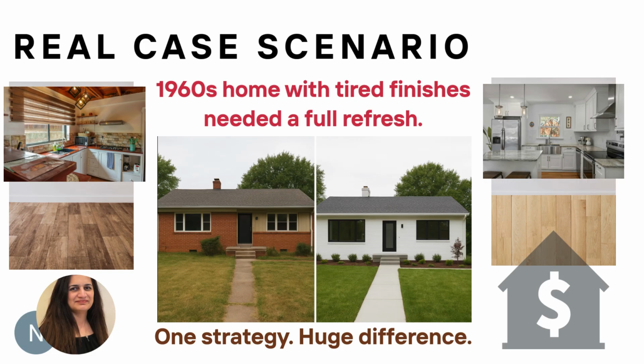A dated 1960s home needed a full refresh. Using a pre-list renovation with no upfront cost, the owners updated the kitchen, baths, flooring, lighting, and exterior. The home hit the market move-in ready, and sold for far more than its as-is value.